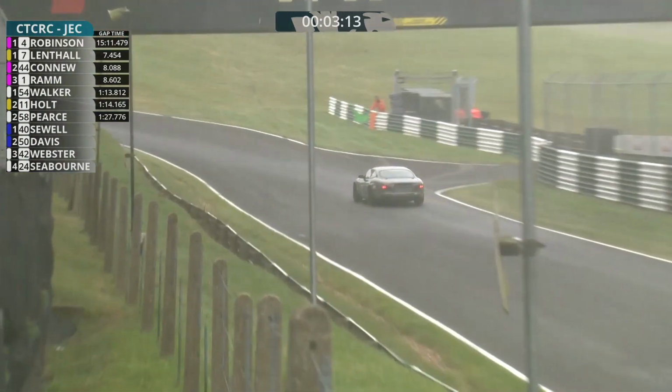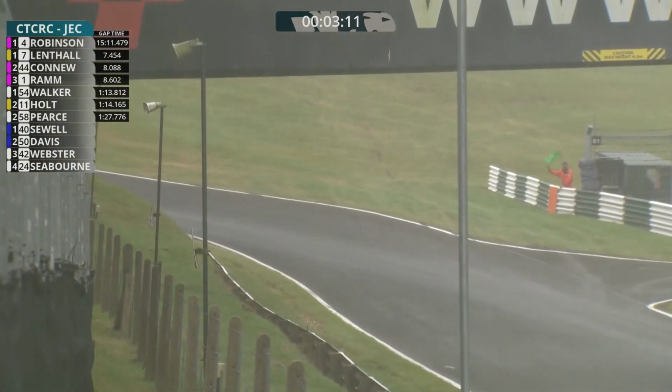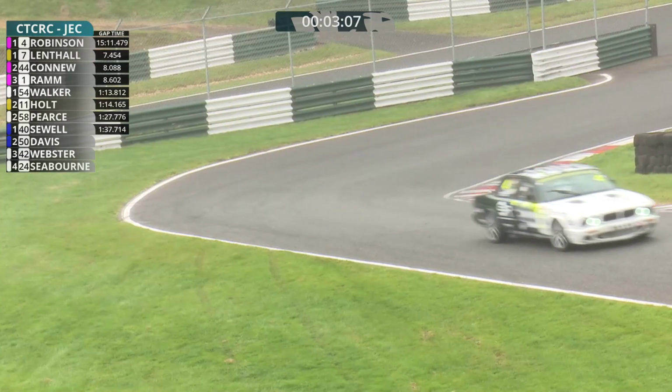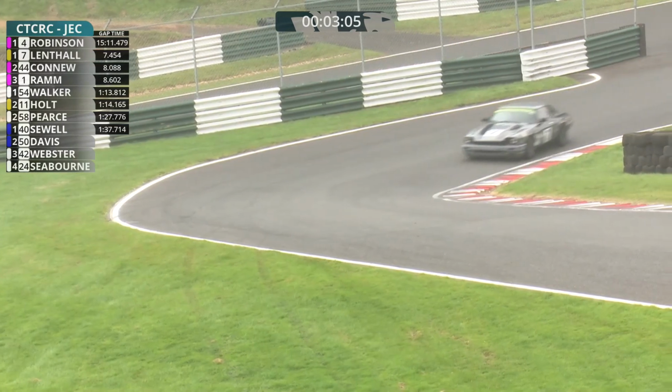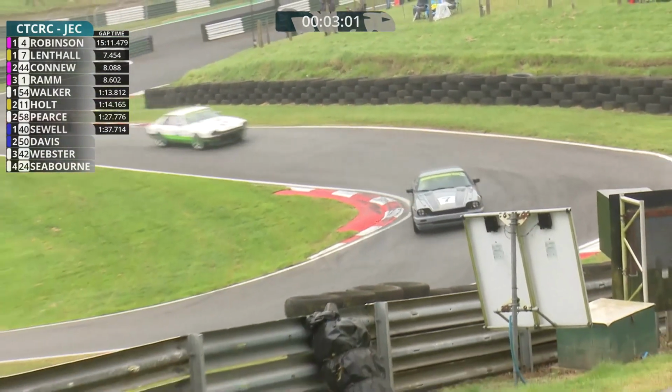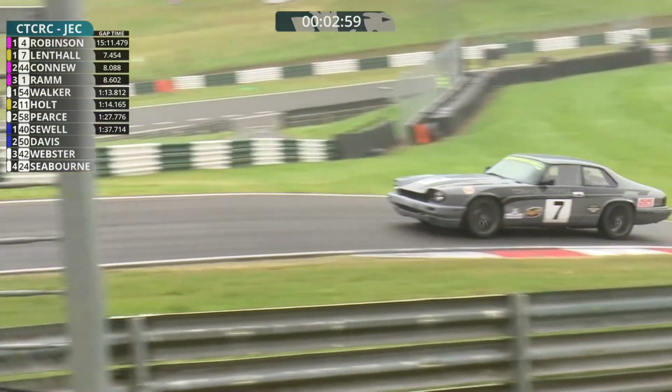Well, we're going again. We'll try and find where our leader's got to. Tom Robinson. There he is, just coming into the mountain. There's the leader. So it's Lenthal now second, Connew in third, then James Ram.